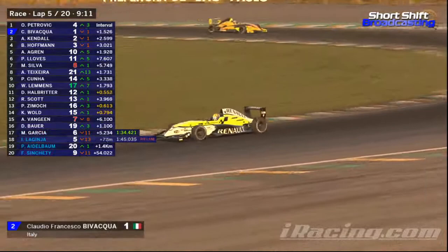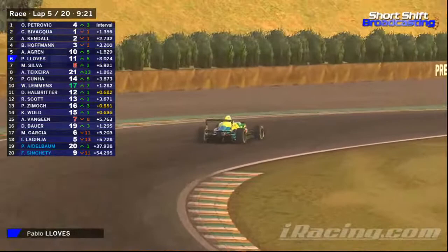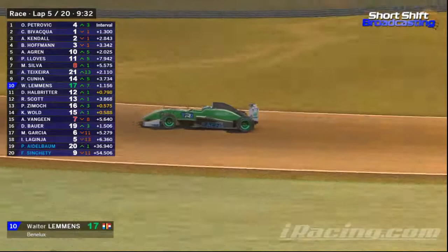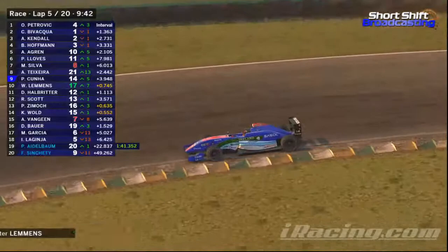Let there be no doubt about the brand name of the car that he is driving. We are the Formula Renault 2.0, and he wants you to know it. Let's go back a little bit further here. We have Walter Lemmens, and he's dealing with Hulbritter and Scott. And that looks like a fight for position, and it's Lemmens in ninth in the green car, and Hulbritter in the red and white car following in 11th position. They're a little under a second behind this man here, Pablo Cunha, in ninth.